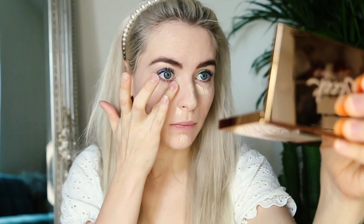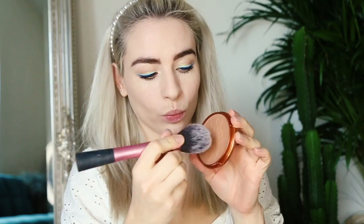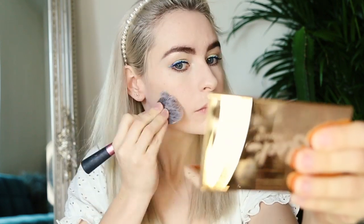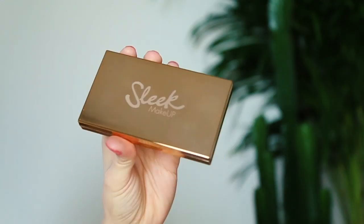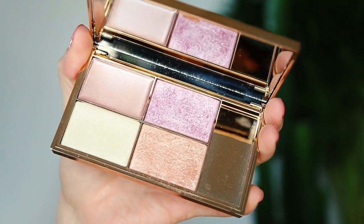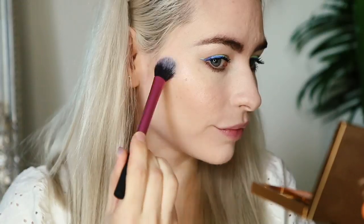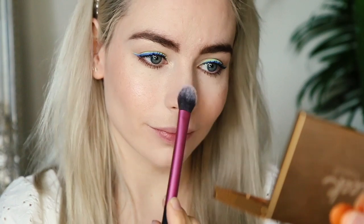Now, because I do want this to be a nice bronzed look, I'm using the Rimmel Natural Bronzing Powder. I'm just sweeping that over my cheekbones, my forehead and underneath my jawline as well for some definition. And then I'm going in with some highlighter, again a very important part of summer makeup. I'm taking the Sleek Makeup Highlighting Palette in Solstice and using the lightest, most champagne powder and sweeping that all over my cheekbones, also adding a tiny bit of that under my brow bone, on the tip of my nose and in the corner of my eyes.